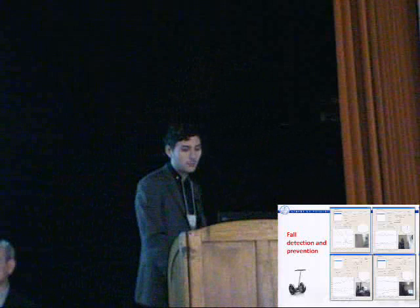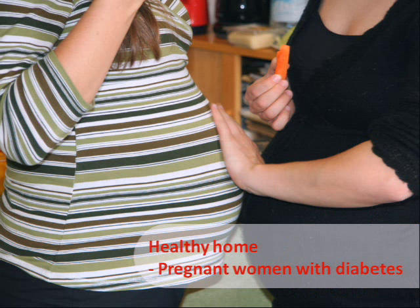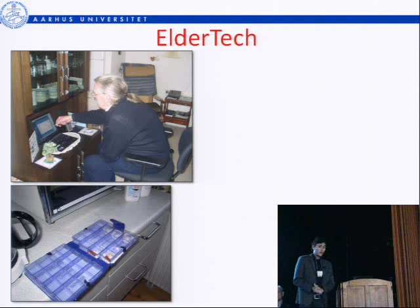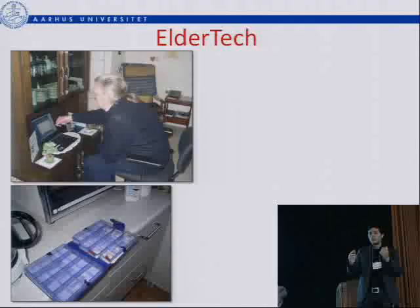Then currently we're working on a project with pregnant women with diabetes, because if you have diabetes, there's a huge risk of a miscarriage. So you really have to monitor your diabetes very carefully while being pregnant, and we've been working with that. Then we've worked together with IBM Denmark on a project about elderly people, where they were supposed to take the medicine, be prompted about when to take the medicine, measure blood pressure, measure the weight and so on. It was installed in a number of elderly homes. It was based on a tablet PC that would prompt them when they had to take the medicine.